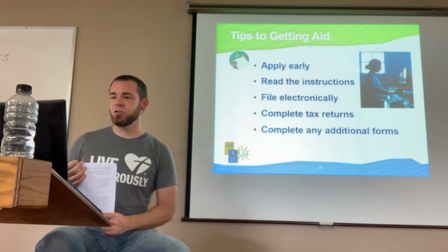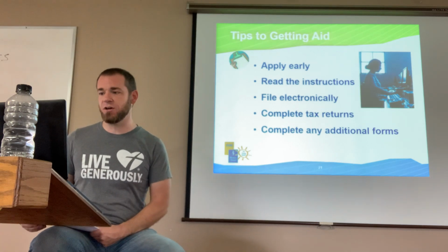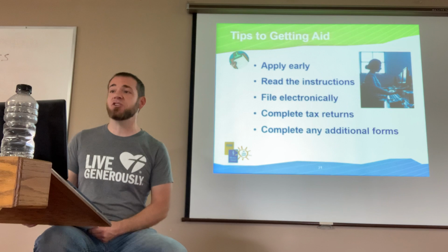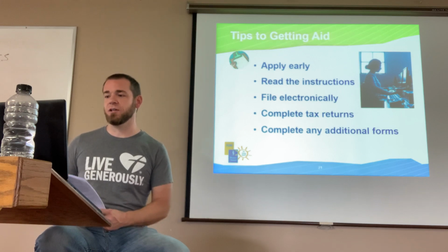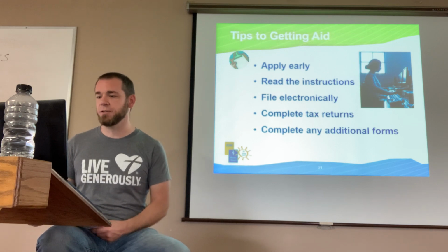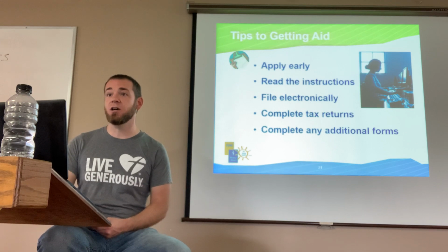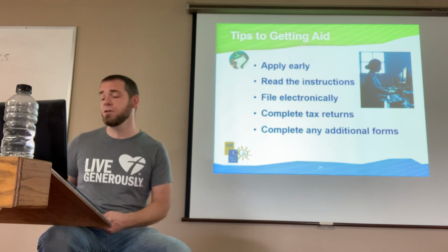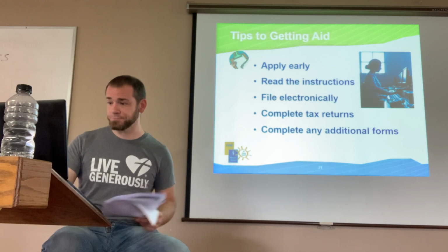Tips for getting aid include applying early, like months before the school year actually starts. Read the instructions, and file electronically. You can submit paper forms and mail them in. We call that snail mail, and it takes a lot longer to look at that. So if you can do it electronically, do it electronically. Complete tax returns. They will want to see tax returns to look at your income. They'll probably also want your parents' tax returns because your parents' income is a big factor in a lot of financial aid and grants and things like that.